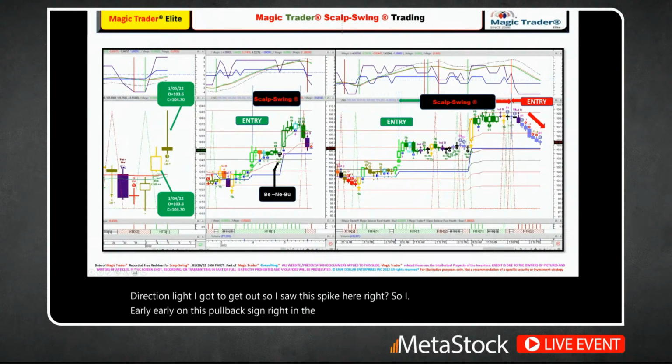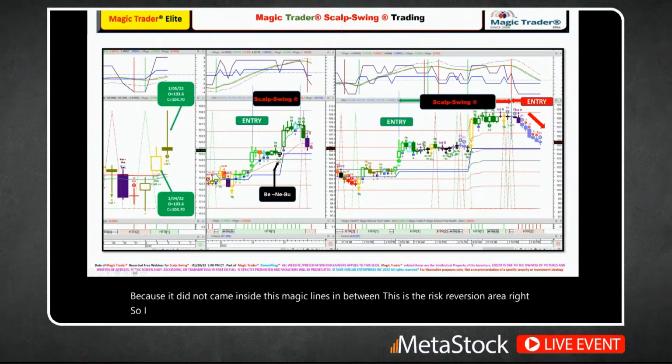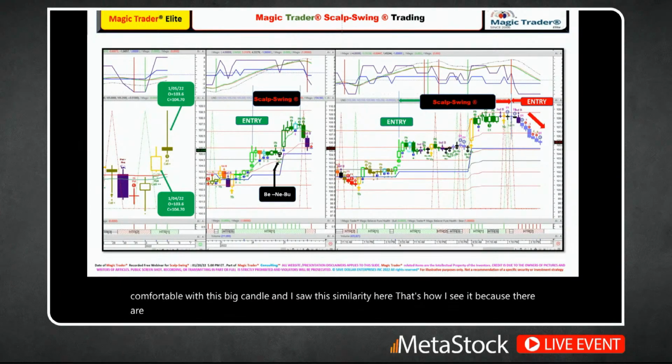So early on I saw this pullback sign, right? And the next slide will be more detailed. I want you to get used to it. The pullback sign here, because it did not come inside these magic lines in between. This is the risk reversion area, right? So I decided to go out earlier than this direction line because I'm relying on it for my exit. So I pinpoint the entry and exit based on 20 minutes, but on the bigger picture, I enter here because I felt comfortable with this B candle and I saw the similarity here. That's how I see it, because there are institution desks buying the security.